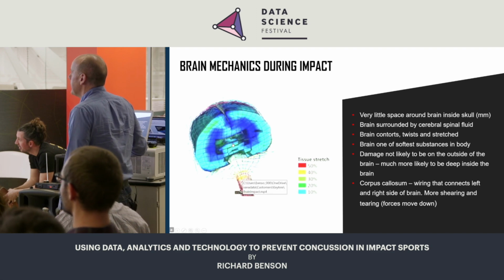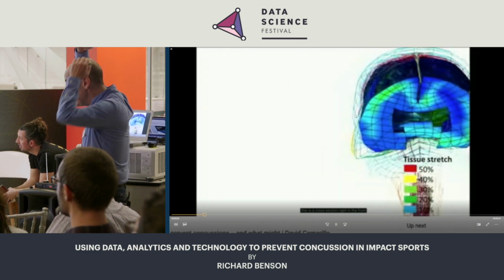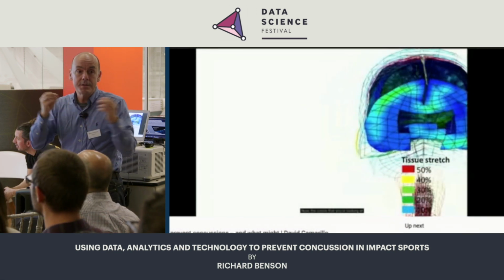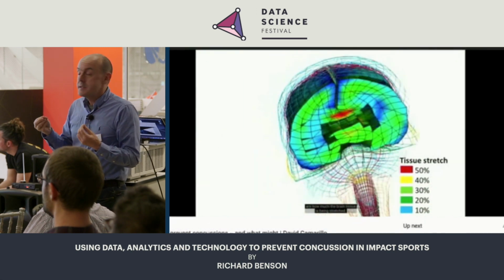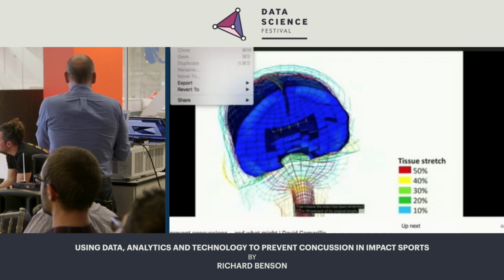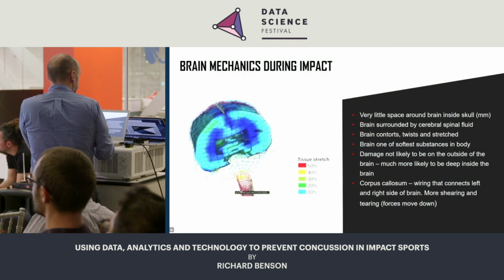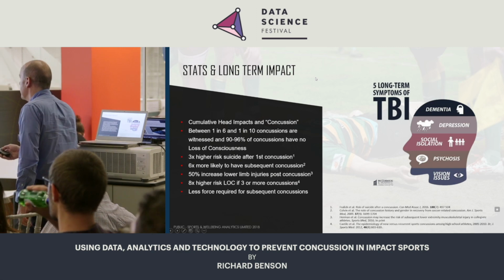So if I click go on this, you'll see as the head goes over, watch out for the red bit. See that red bit right in the middle? It's where the two halves of the brain join. So this is where the damage is happening. This is where 50% stretch is happening, and that 50% stretch is a lot of snap as well. So there is brain damage happening in this simulation. This is what we're trying to measure, what we're trying to bring players off before bad stuff happens. And move on to the next.